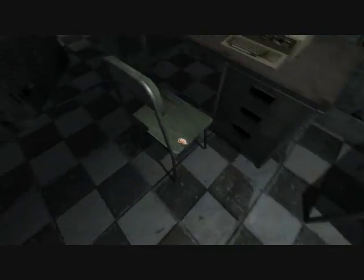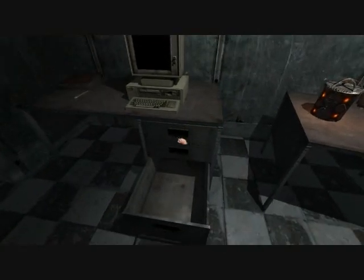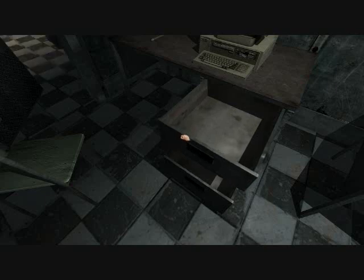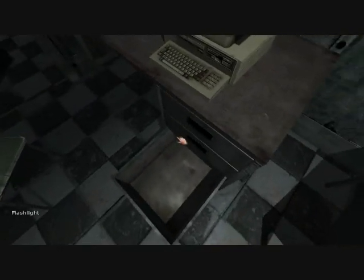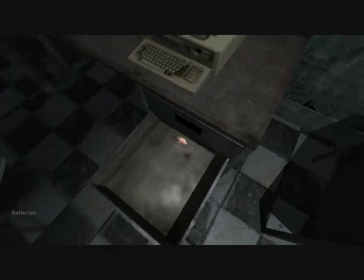Okay, check all these drawers right here. There's a flashlight. There should be a flashlight. Here, there it is. Oh my gosh. Get your flashlight. Check this one just in case. Batteries. Multiple batteries now.